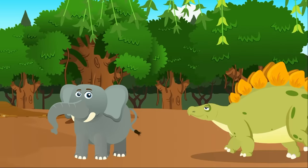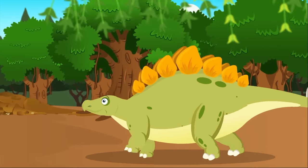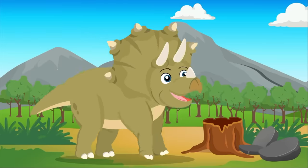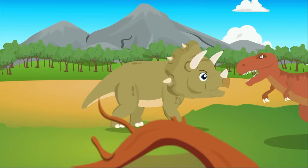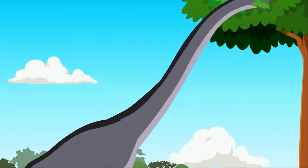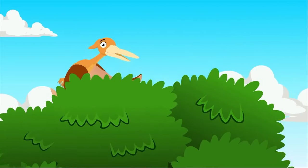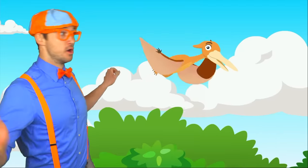Roar! Stegosauruses were bigger than elephants, but their brains were the size of a peppermint. Triceratops had three horns on their head in case they ever needed to defend. The Brachiosaurus had a really long neck, and at the end was an itty bitty head. Pterodactyls would soar through the sky, their wings were enormous in size.